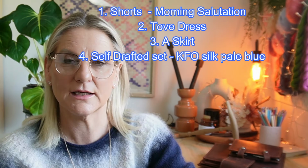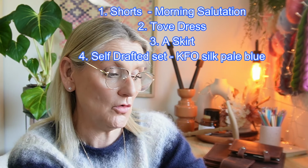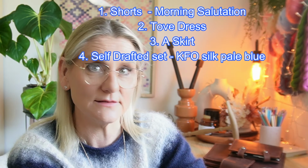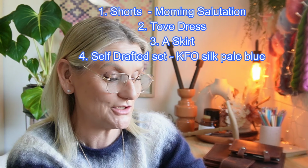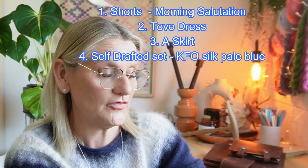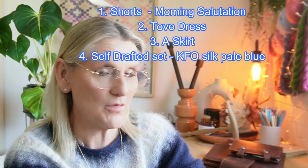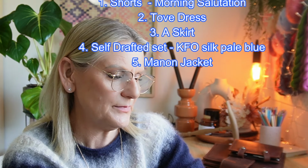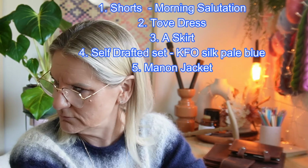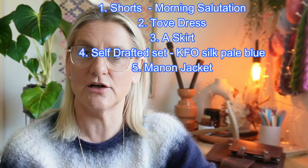I'd also like a round neck textured cardigan, and because it's fall or autumn in the northern hemisphere, it's sweater season. All the good patterns come out between now and January, and there's one that came out I think only yesterday from Mareka Knits, and it's the Manon jacket. I'm obsessed with it. It's a real Chanel style jacket.